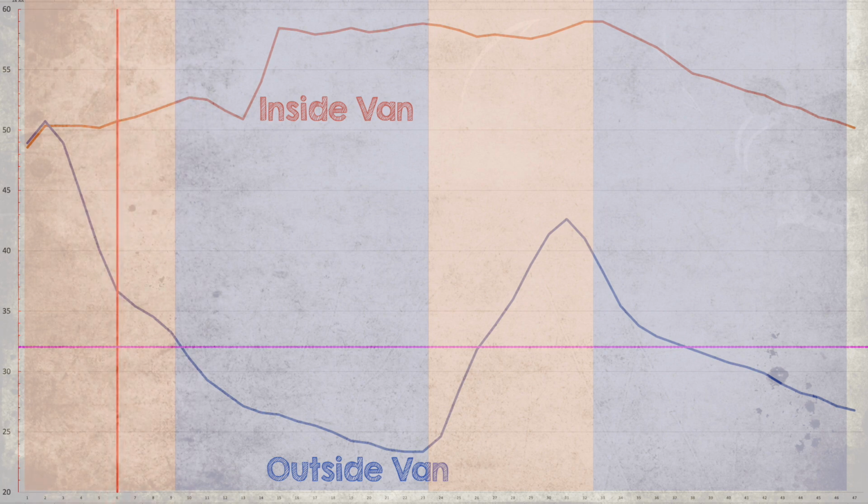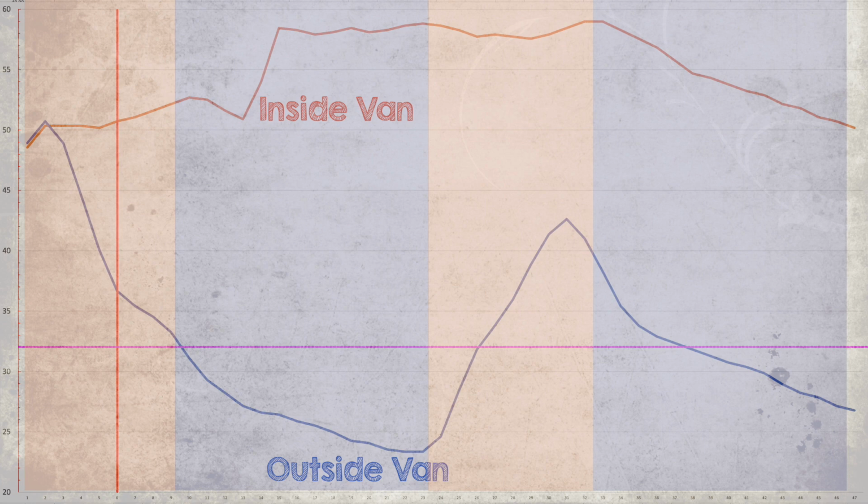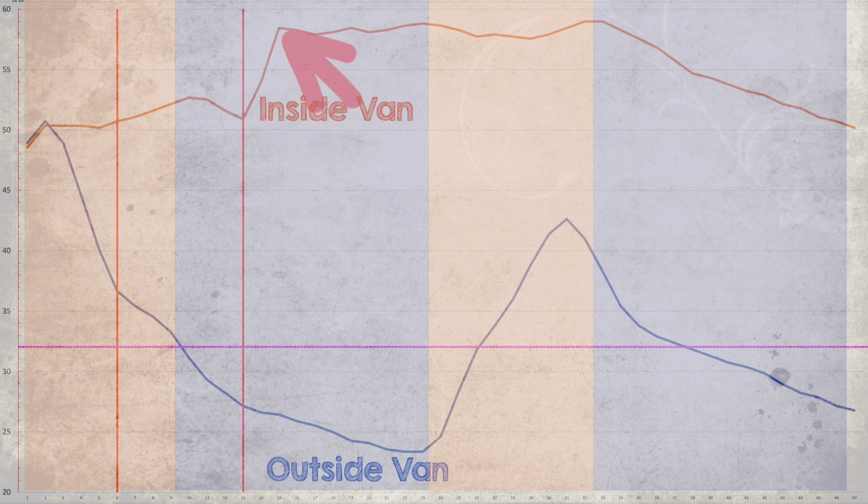Here at 3 p.m. I turned the heater on and I set it to 52 degrees. And while the outside temperature dropped quickly, inside of the van 52 degrees were quickly reached. Then at around 10 p.m. I changed the inside temperature to around 58 degrees and it took about an hour and a half to reach that new temperature. And while the outside temperature still kept falling, inside it stayed at around 58 degrees, very solid.